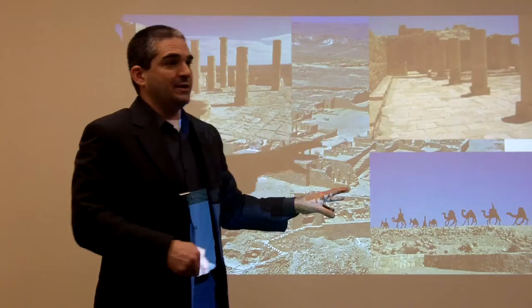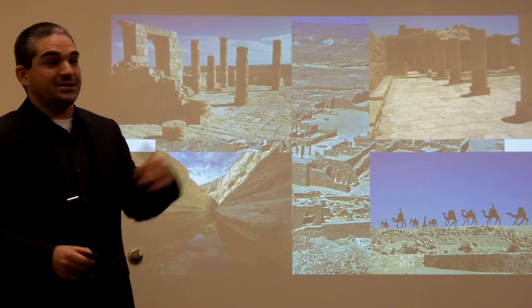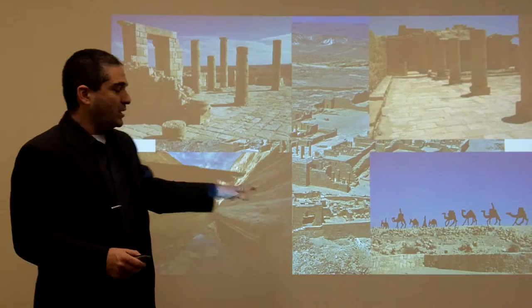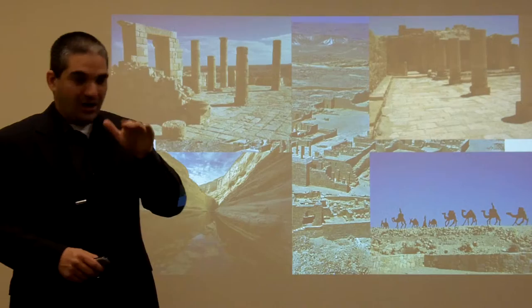Right next to Avdat, there is a place called Ain Avdat, the spring of Avdat. Beautiful oasis. You're not allowed to drink or get into the water because that's a safe haven for animals. Gorgeous place. What you can do is park the bus at the bottom of the waterfall, climb it up, and the bus will pick you up on the other end. Gorgeous. You'll find stones carved into the rock by the Byzantines 1,500 years ago.